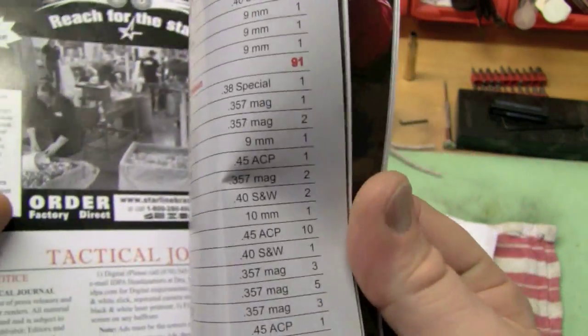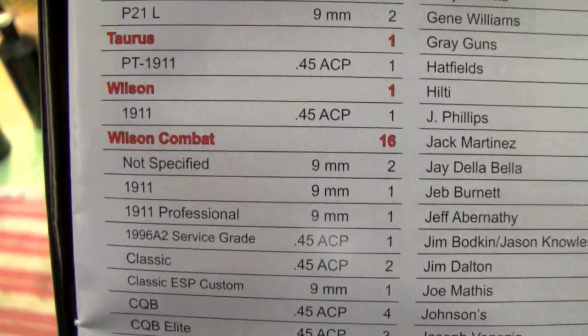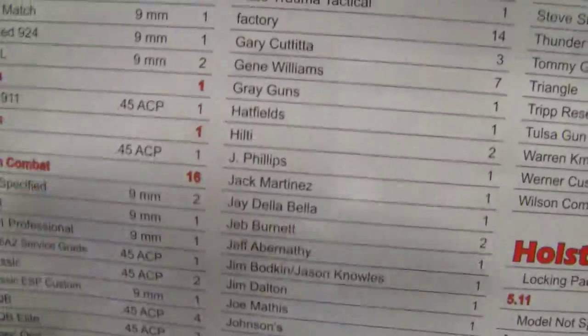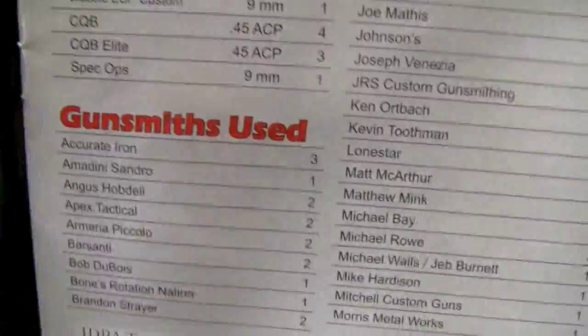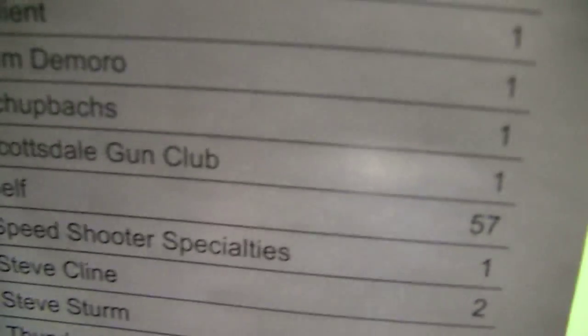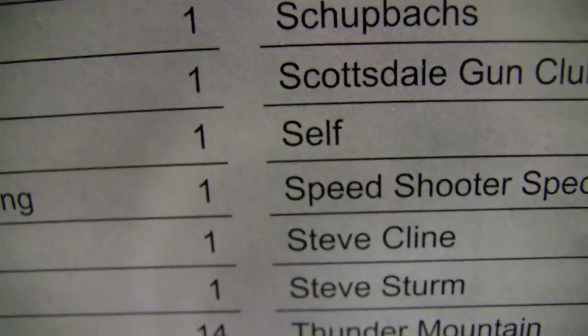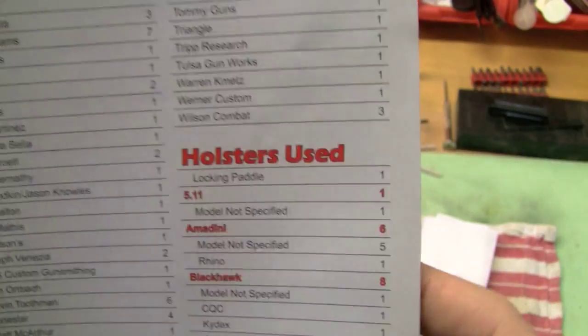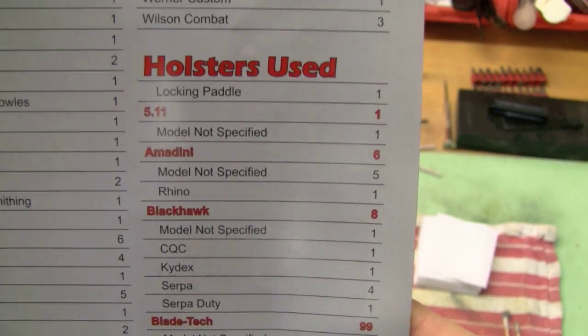Now, let's just flip forward. It continues on this page. Things like Wilson Combat, very few for this type of competition. Is one better than the other? I don't know. Gunsmiths used. Lots of good gunsmiths are listed here. The biggest is actually self. 57 shooters were their own gunsmiths. That's not a gunsmith. That's tinkering.